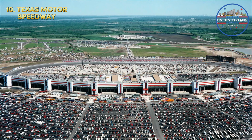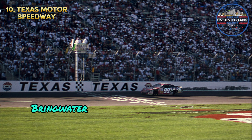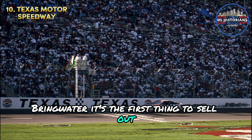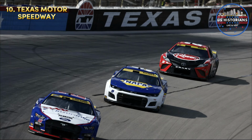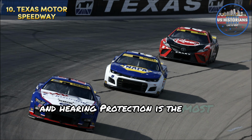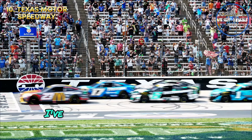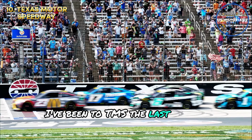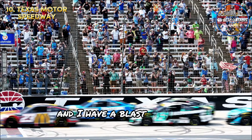Free parking, lots of space on the west side of the Speedway. Bring water, it's the first thing to sell out. Clear backpacks are a must, or they generally won't let them in. And hearing protection is the most important thing. Don't let people scare you off. I've been to TMS the last 2 years, including last year's debacle, and I have a blast each time.